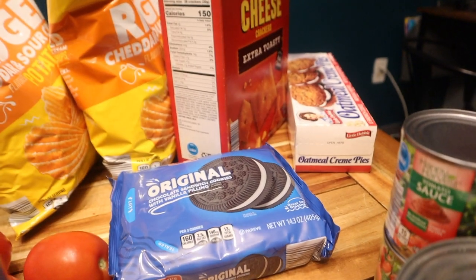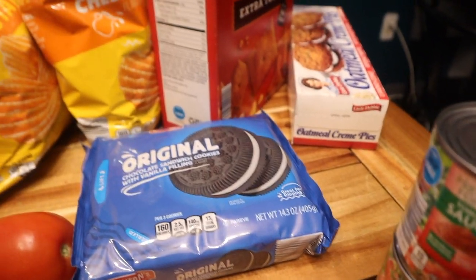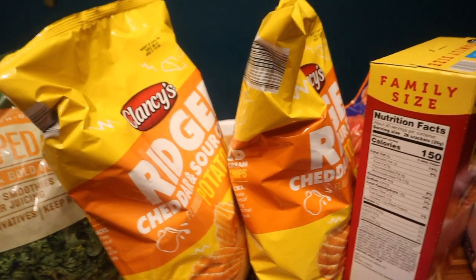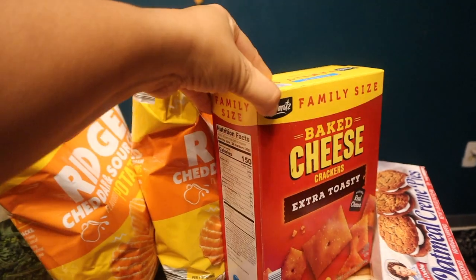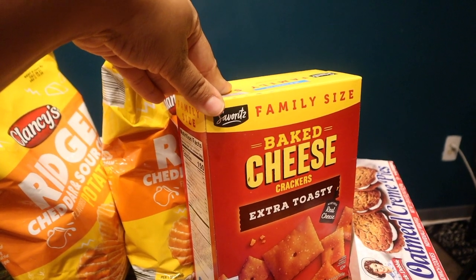Now making our way to the snack section. I got some Oreos just because Corey asked for them. And then also got some sour cream and cheddar, or cheddar and sour cream potato chips. I think these are our favorite ones that they sell at Aldi. So I got two bags of those for the week, and one box of the cheese crackers. The extra toasty are, I think, all of our favorite.